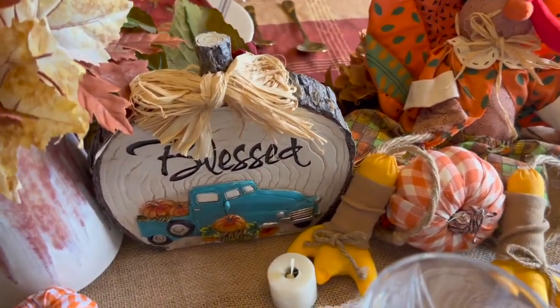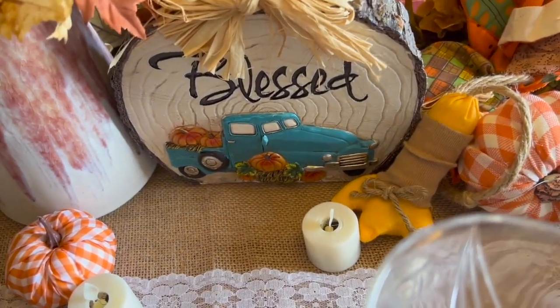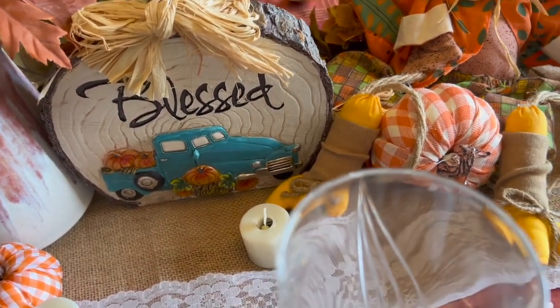I added this sign that's got the orange pumpkins and the turquoise truck that says blessed. The turquoise truck is my logo for my business. I thought it was kind of neat.